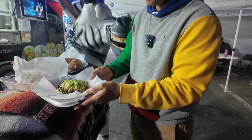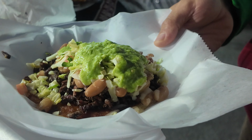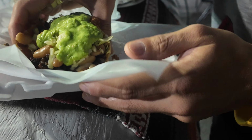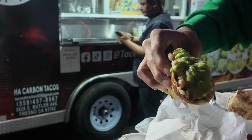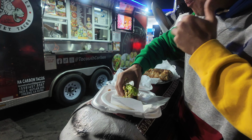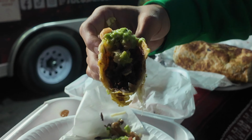The vampiro, the vampire. When they put the meat on top, you're supposed to eat it like a taco. All right, perfectly cooked. Wow, look at that. We're gonna do some damage right now, some serious damage. Oh man, that's awesome. Look at that.